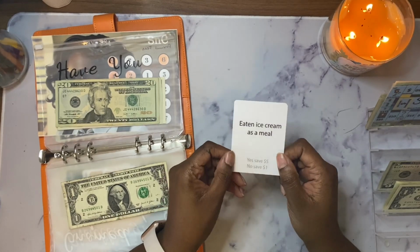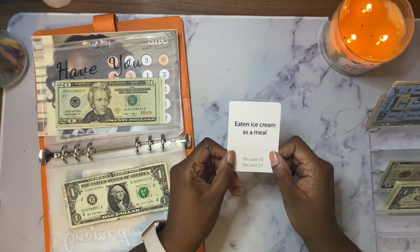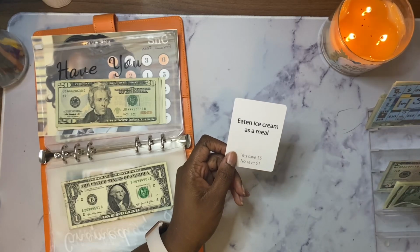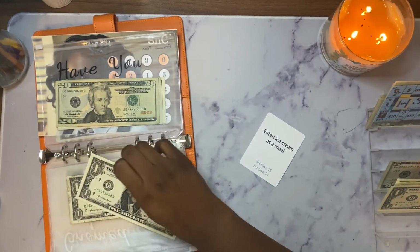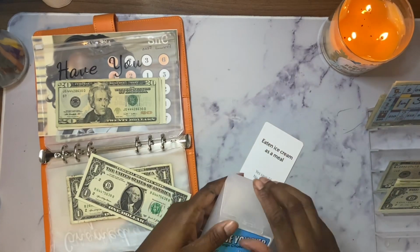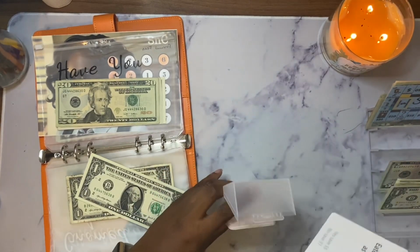And the other side of it is, have you ever eaten ice cream as a meal? And I also have not done that. I've eaten ice cream after a meal, but I've never eaten it as a meal, which is very surprising because I love it so much.